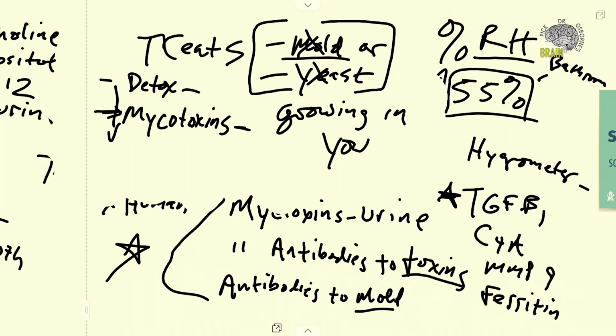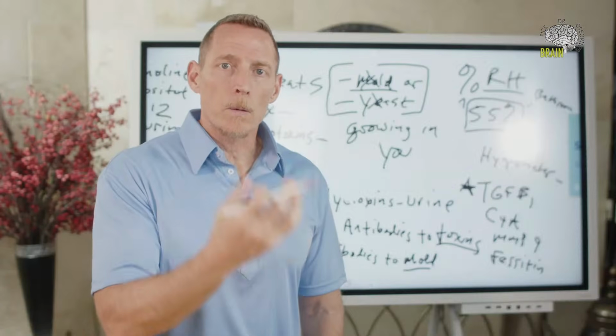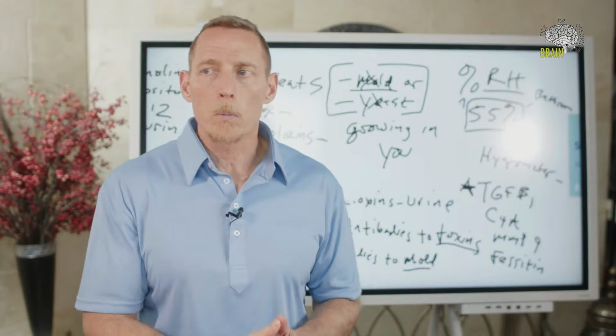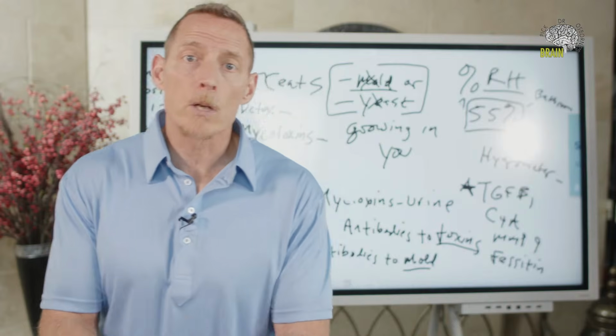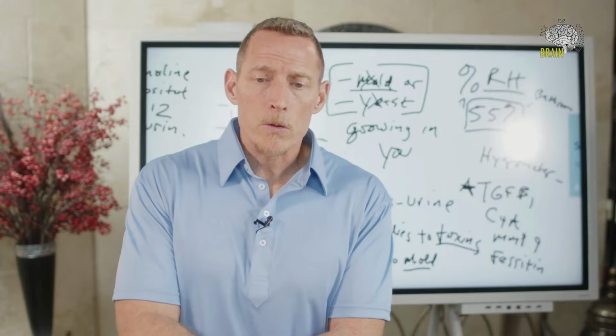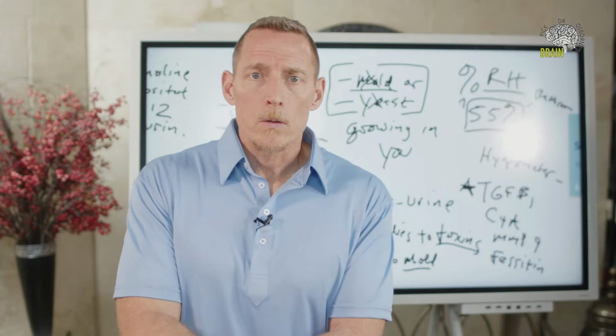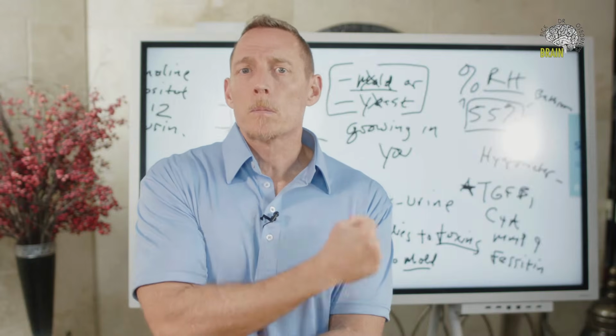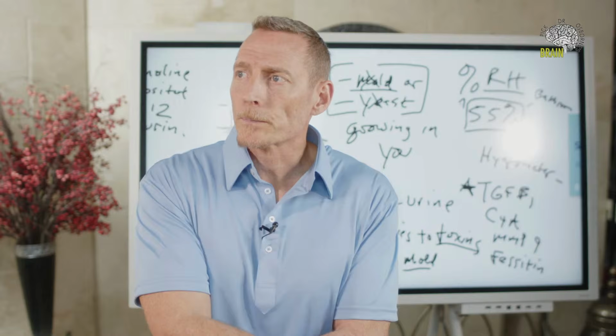And itraconazole will not get mycotoxins out. It will stop the yeast or the mold that's producing them, that's growing in your body, but it won't get the ones that are still persistently in your body out of your body. That requires, in my opinion, binders. That also requires liver support so that you can bind these toxins and support your liver's ability to water solubilize them so that you can expel them out of the body.